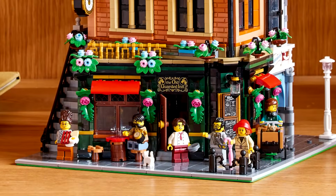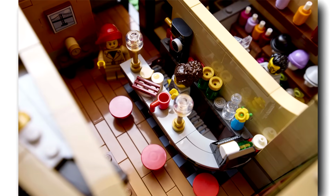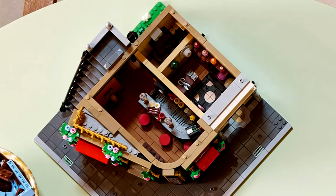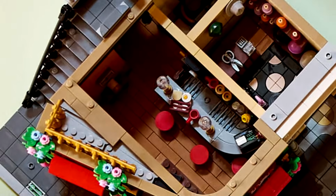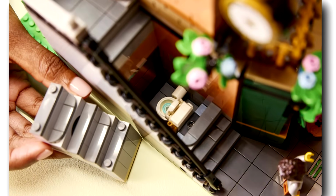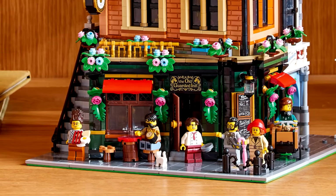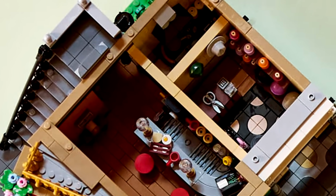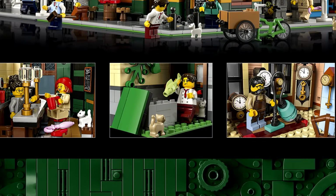Well, back to this set, and this restaurant right here has an interior that's mostly focused on the dining area around a bar. It's a lot more spacious than I expected, but you do get a kitchen at the back, as well as a bathroom underneath the stairs, which I like how you can lift that up. That's just an adorable little build. And you get a dining area on the outside as well. The kitchen is compact at the back, but it still feels like it's not skimping out on too much there. There's also a small back alley with a dumpster.